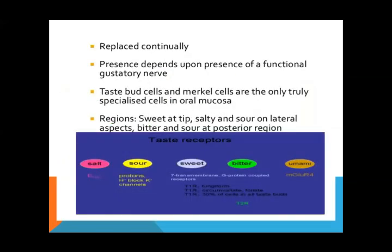This continuity depends upon the presence of a functional gustatory nerve. Taste bud cells and Merkel cells are the only truly specialized cells in the oral mucosa. Sweet, salty, and sour are sensed on lateral aspects, bitter and sour at the posterior region.